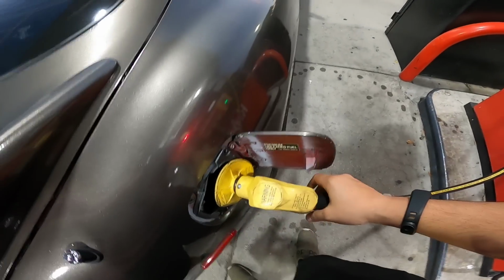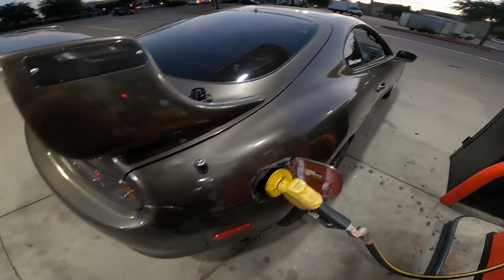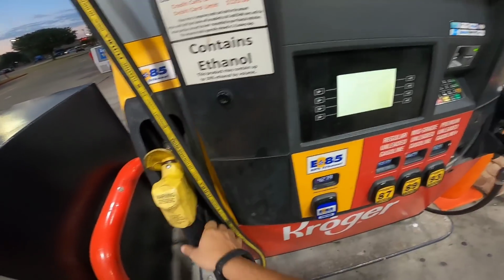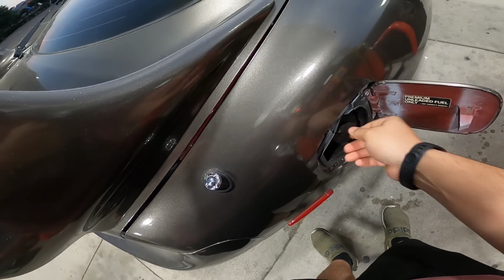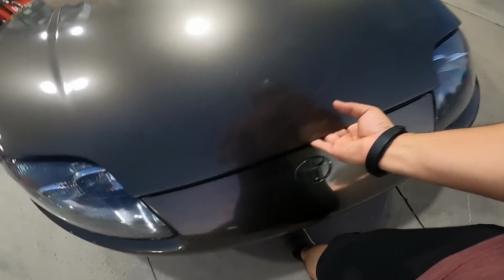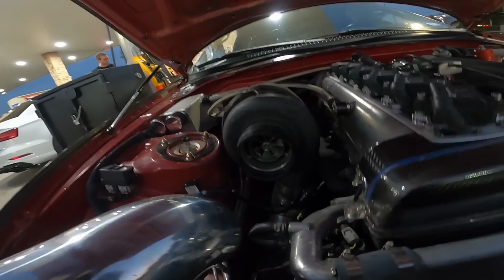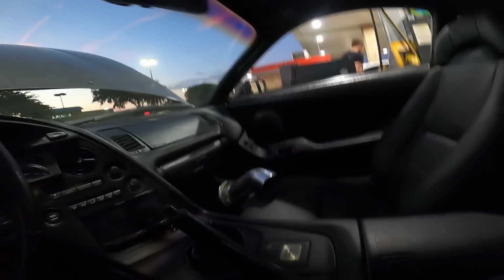What the hell is going on? Dude, that's pretty high for E85. $37 for half a tank. So yeah, it's expensive to fill this thing up now. Come on, man. And just as I expected, I forgot to put on a clamp. Damn it. Alright, this goes inside. No filter.